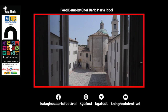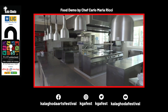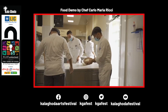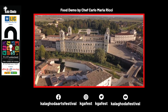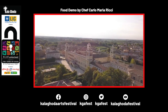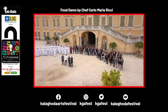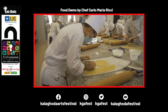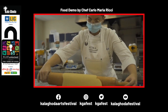Alma trains cooks, pastry chefs, bakery chefs, sommeliers, professional waiting staff, and restaurant managers. Alma is based in the heart of the Food Valley, in the beautiful Ducal Palace of Colorno, only a few kilometers from Parma, which in 2015 was proclaimed a UNESCO Creative City of Gastronomy in recognition of its heritage of PDO and PGI delicacies and culinary specialties.